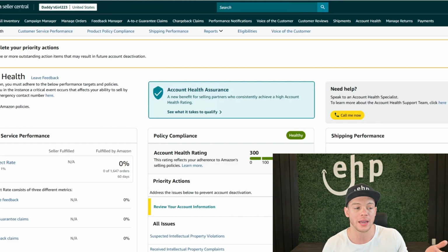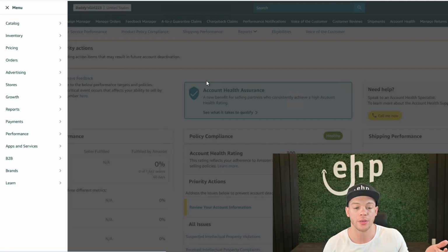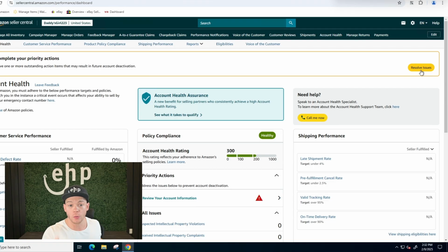So go to your account health page. You're simply going to go right here, and then you're going to go to Performance, Account Health, and then you're going to see this button that says Resolve Issues. Click on it right away.